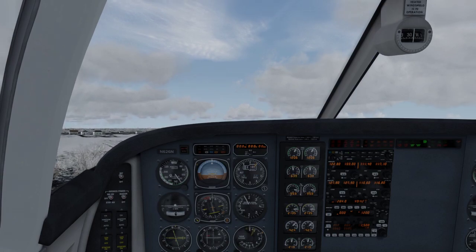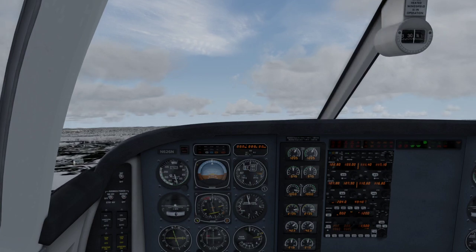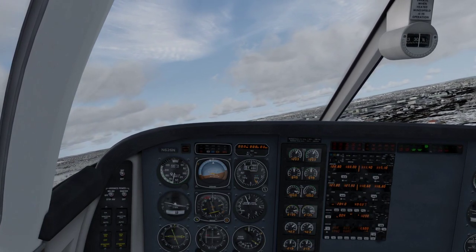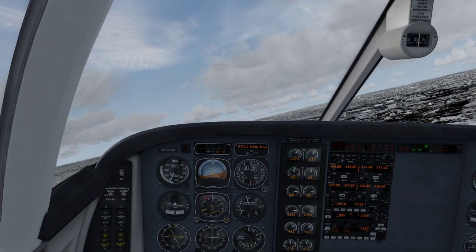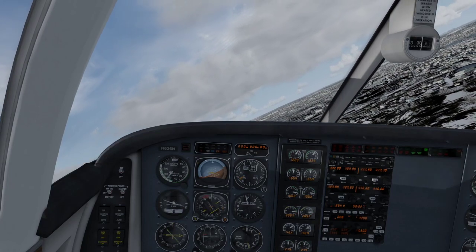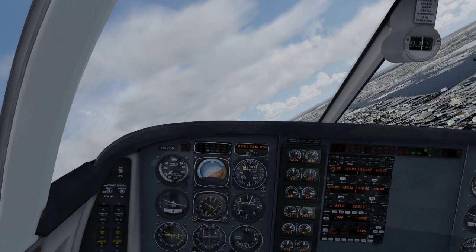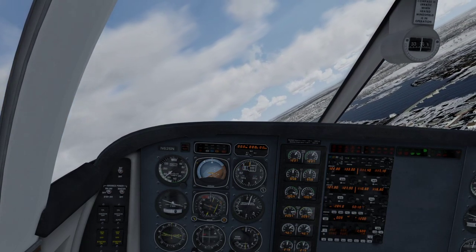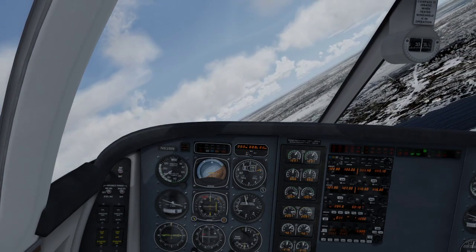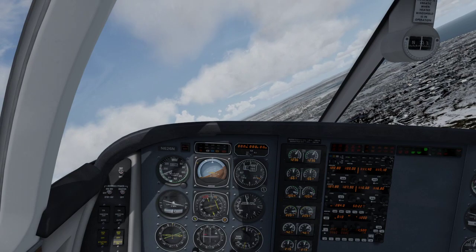Positive rate, gear up. There's flap speed. And we'll start making our turn here. Pull the power back just a bit. Start the timer. Get on our 040 heading, get up to 1500. And we'll just kind of enjoy flying up the coast here. There's our coastline.